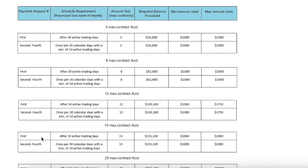So here's the headers, and we're going to focus on this 12 contract account just to keep it consistent here. So your first withdrawal, you can do after 30 active trading days, so a month and a half. You get 12 contracts. Your required balance is 103,100 before you can do a withdrawal. And your minimum withdrawal amount is 1,000.